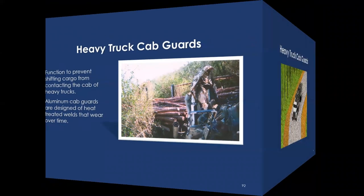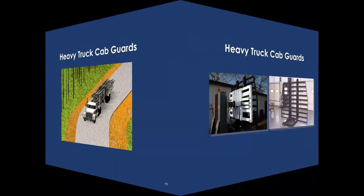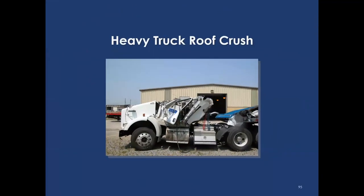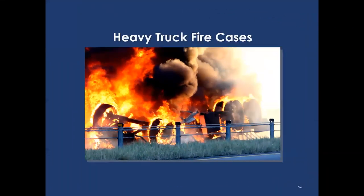There are a multitude of heavy truck defects. My law partner, Ben Baker, has had a couple of huge verdicts against truck manufacturers for failing to equip their cabs with rear impact guards. Roof crush, heavy trucks don't comply with any roof crush standard. So you get the same result.